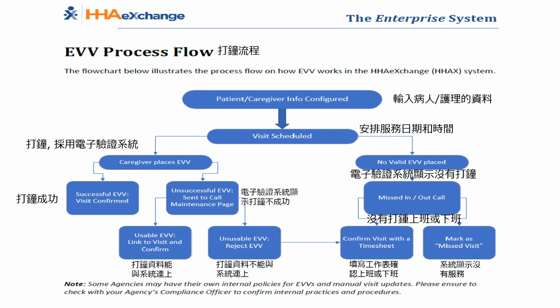The home health care agency will upload the client's information, the caregiver's information, and the service date and time into the system. The caregiver will need to submit a paper timesheet for the day on which the visit was not recorded successfully by EVV.